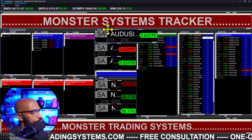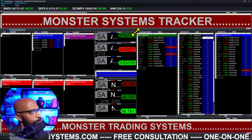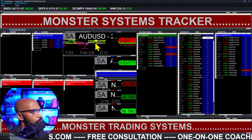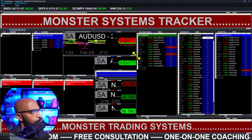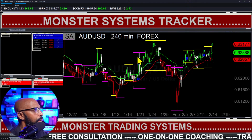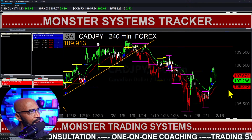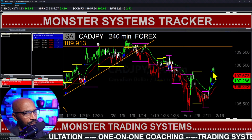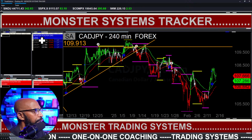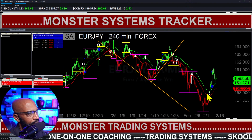On the 240, these are the yen pairs. All right, CAD yen on the 240, guys. Buy signal here, still holding here. Markdown phase, accumulation, holding here. Keep an eye on it. Euro yen, same thing. Markdown phase.